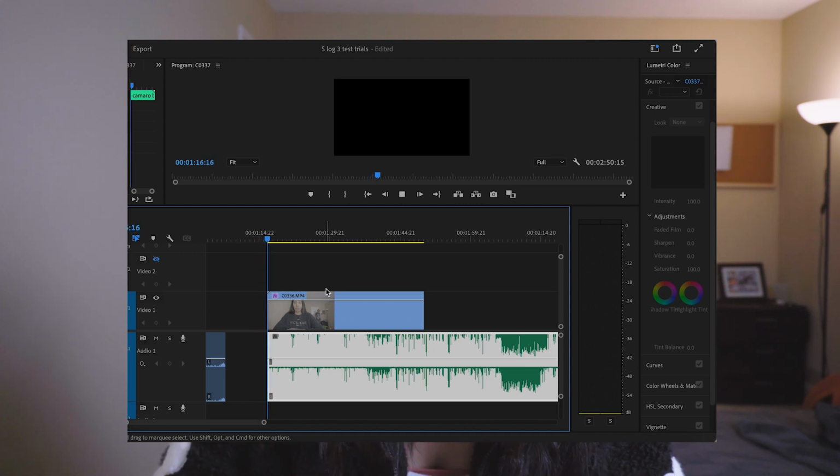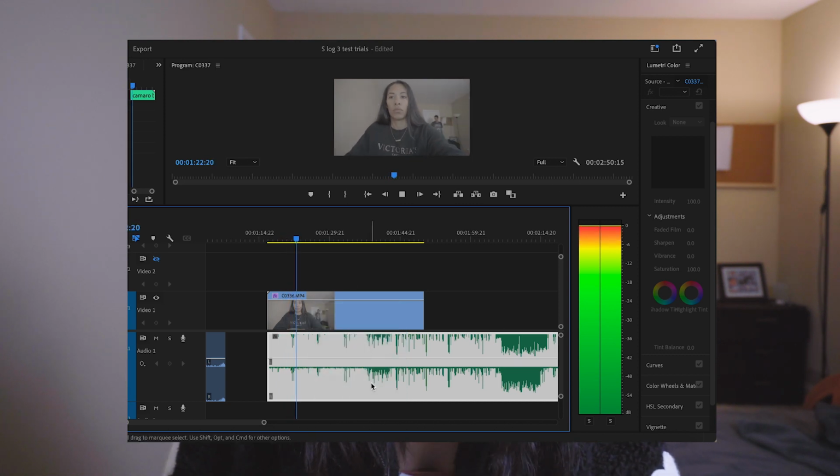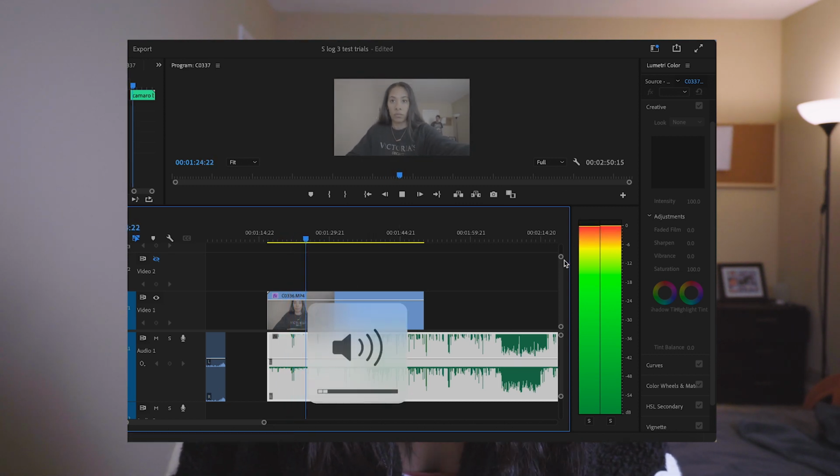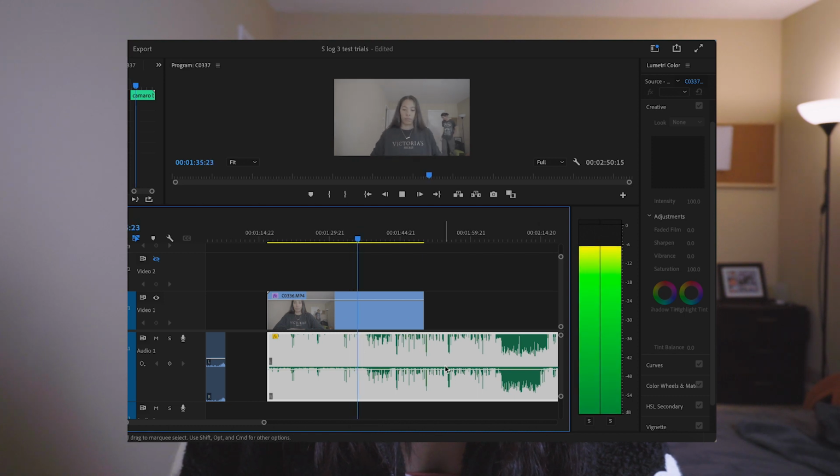Let's see how loud this is. I'm scared. Oh yeah, that's pretty loud. As you can see, it's turning red. That means it's way too loud. A good level to be at is around 12. So you can just use this bar right here and pull it down. Let's see, it's at 6. All right, now it's at 12. That looks good. See, that's a good level to have your footage at, kind of just like a base.